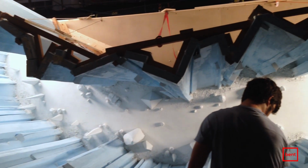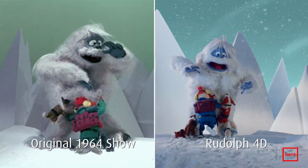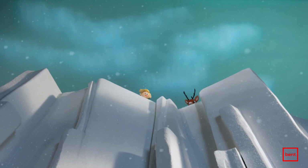One of the things that was kind of fun about the 4D movies, we got to see them actually fall off the cliff. Didn't I ever tell you? Bumbles bounce. It's fun to add things that weren't in the original.